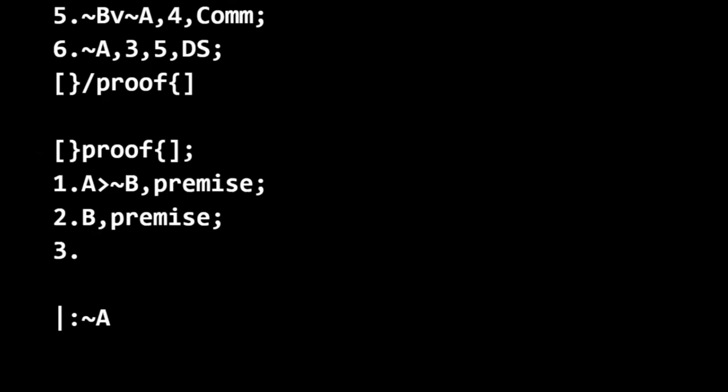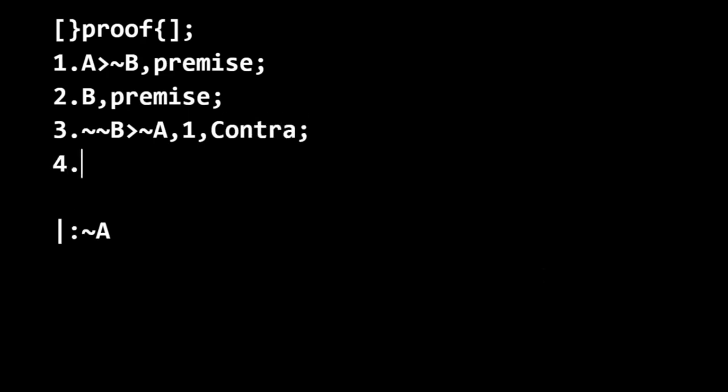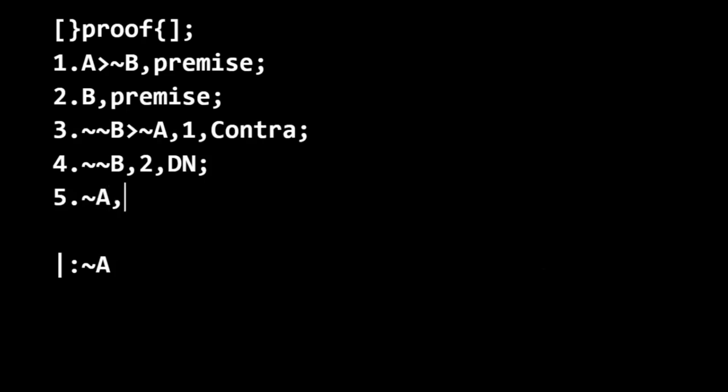And one way we can accomplish that is by invoking contraposition. In line three, we can do not not B only if not A, using contraposition. And then in line four, we can get not not B from line two, that's using double negation. And then in line five, we can go directly to our conclusion, not A, using modus ponens.